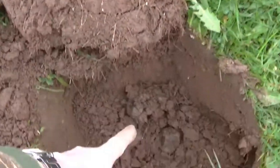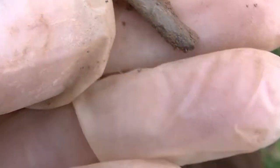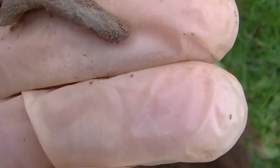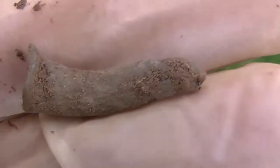Had this iffy signal about 8 inches down. And that looks to me like part of a fibula. Fibula brooch. I don't know. Might be better when it's cleaned up.